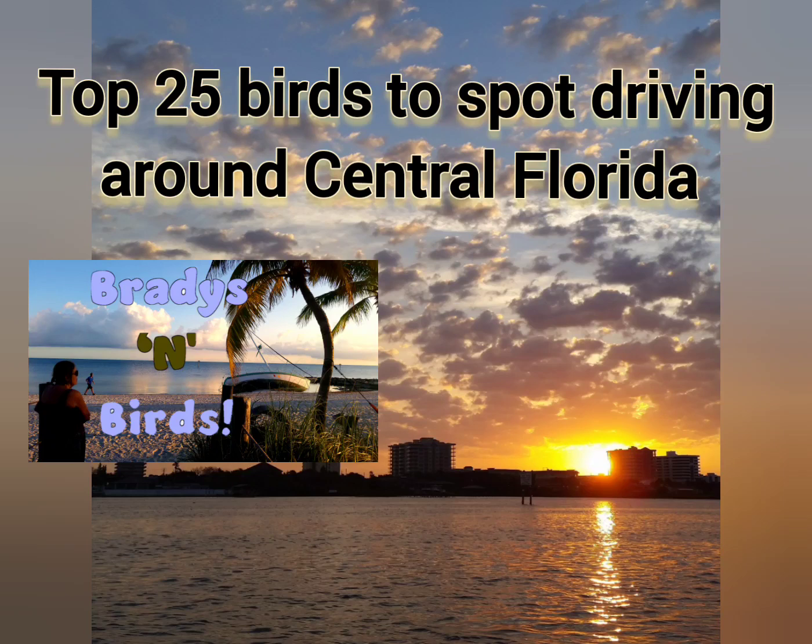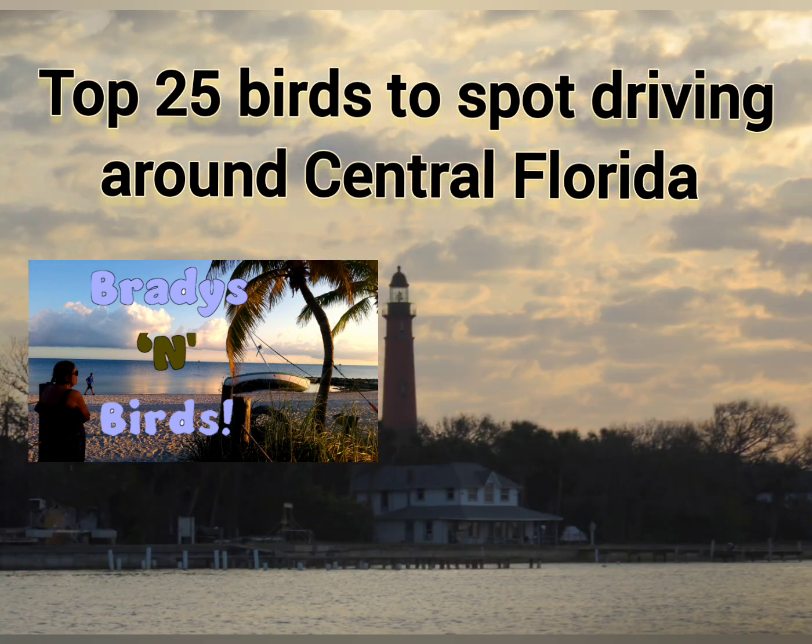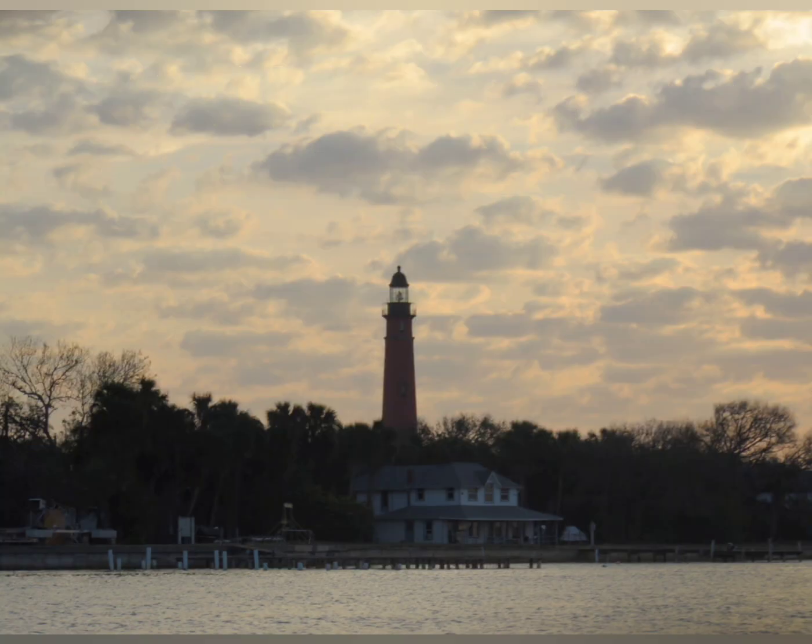Welcome to Brady's and Birds, top 25 birds to spot driving around Central Florida. This is a beginner guide for the types of birds that you're commonly going to see just casually birding around the area here in Central Florida.